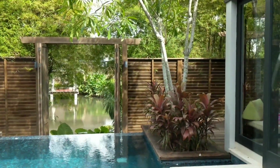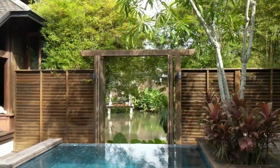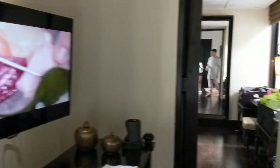In Villa 66, it's right across the other villa. I think it's called the Sala Villa, which has a sala. So they can actually see right to your room too. But that's all cool and fine.